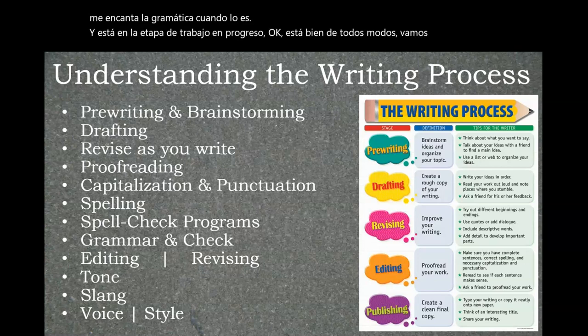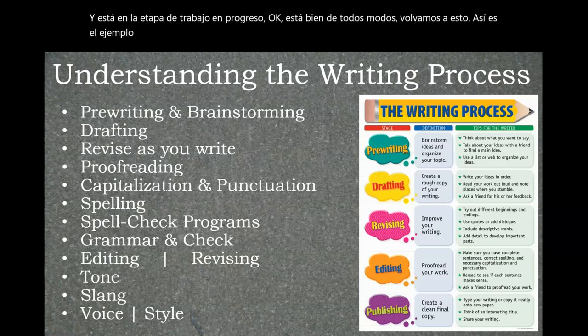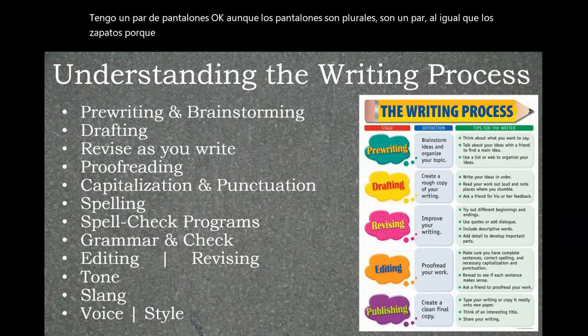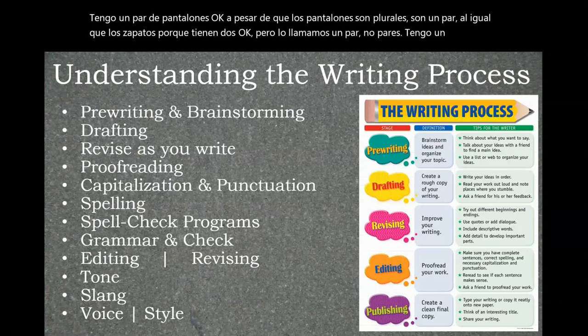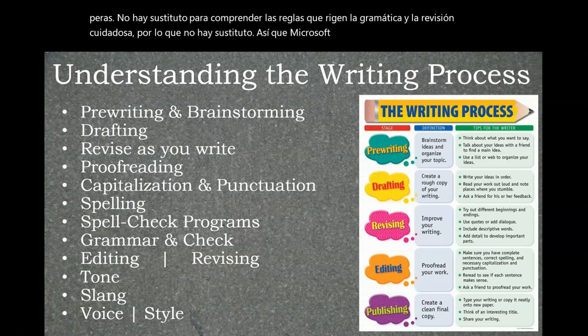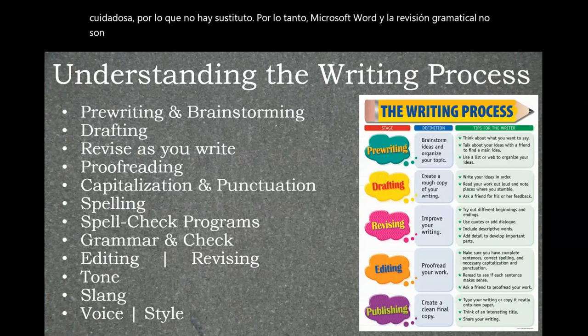So the edited example is: I have 1 pair of pants. Even though pants is plural, they are a pair just like shoes because they have 2. But we call it a pair, not pairs. I have 1 pair of pants. There's no substitute for understanding the rules governing grammar and careful proofreading. So Microsoft Word and grammar check is no substitute for you checking your writing.